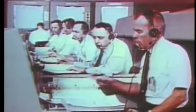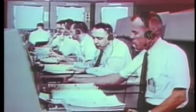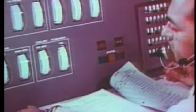Before this operation, a meeting had been held to review the weather situation. The weather was marginal, but the decision? Go. At the Mercury Control Center, every detail of the countdown and status of all other elements, such as the recovery forces and the tracking stations, was carefully monitored. The Mercury Operations Director manages the entire flight from the center.